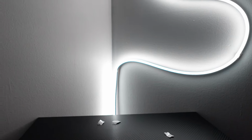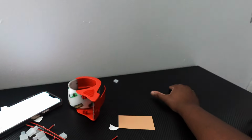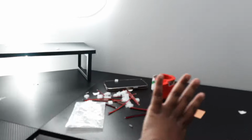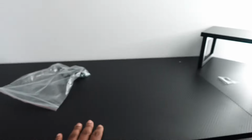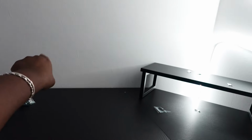So let me show y'all the purpose of this desk. What I want is my school laptop up here, and then my PC right next to the laptop, and then I'll have my PS5 on this side over here. So from here on over is gonna be my desk, school, gaming setup. It's gonna be a cute little setup. And this part of the L-shaped desk is gonna be my vanity space. I have my little mirror with vanity lights on it, and it goes on the wall, so I'm putting it right there on the wall.